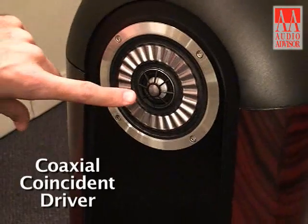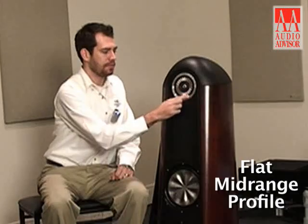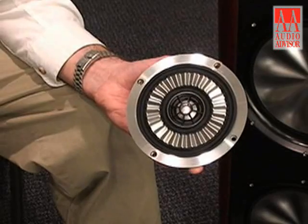The first innovation to recognize is the very unusual coaxial coincident driver that makes up the top portion of the speaker. This driver is specially designed to have a flat mid-range profile so that it does not interfere with the tweeter's performance whatsoever. This ensures outstanding dispersion and a wonderful tonal balance throughout the mid-range and treble. This 5-inch two-way coaxial coincident driver is the heart of the CS3.7.